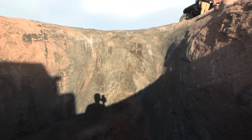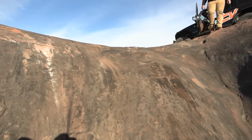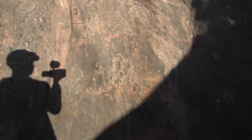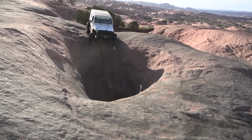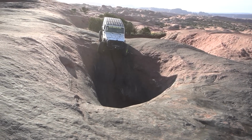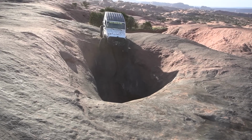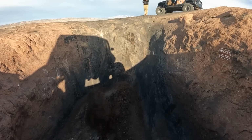This is Mickey's Hot Tub. It's not too crazy, but still a pretty good challenge. I mean, that wall's probably 10 foot tall, pretty steep. Oh, JK might be able to do it, we'll see. I would go more passenger. Yep, there you go. Straighten up. Just get as close to the wall as you can. Maybe, I don't know. Sounds good.